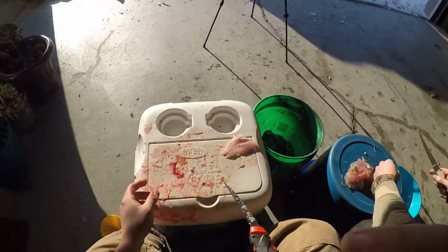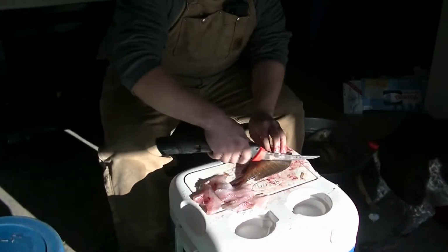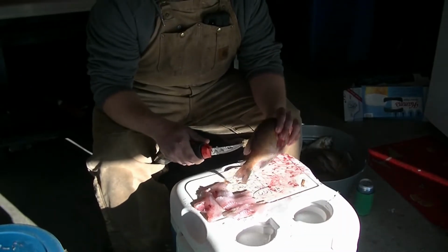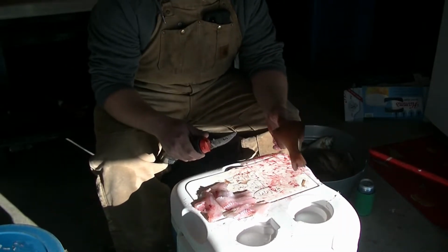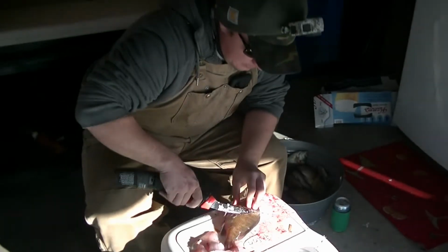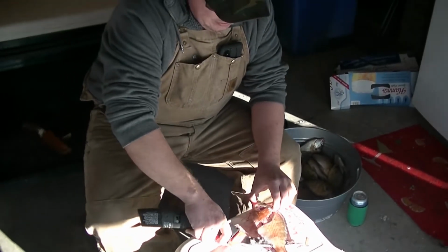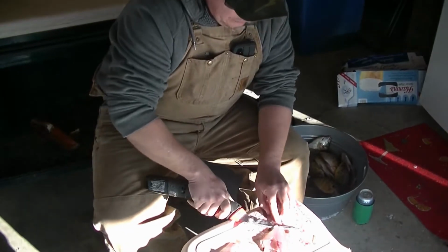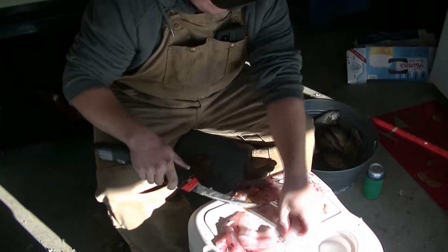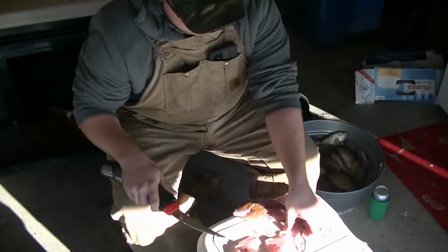I'll turn my camera off. It's like 20 bluegill. We got some big old bluegill from the farm pond this morning. They're half frozen, but when I'm filleting bluegill or crappie or anything under a pound, I usually use an electric fillet knife. It's not as clean, but you can zip through a couple dozen of them way faster, and they're slimy. It still does a really good job.